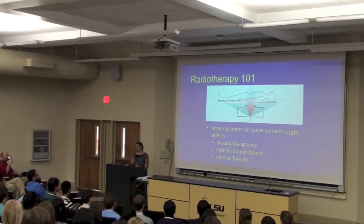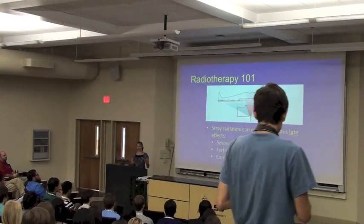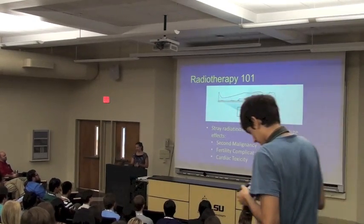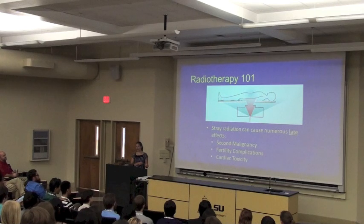So when we treat them with radiation, we want to deliver a small dose or a large dose of radiation to a small volume of the patient that contains the disease site. And that's known as the therapeutic dose. In this image, this represents a patient lying on a treatment couch, and this is the treatment machine below them. This red beam represents the therapeutic dose that you can see is being exposed to a relatively small volume of the patient.